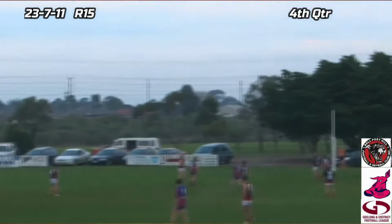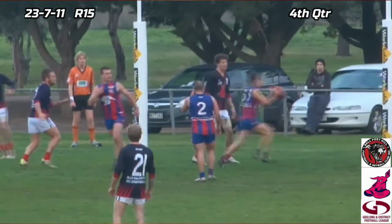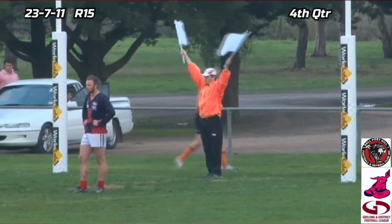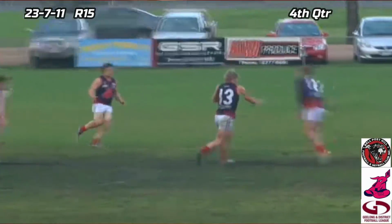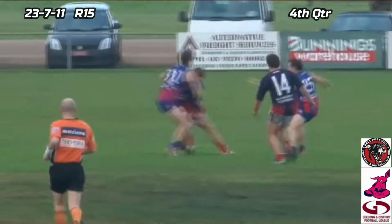Decides to go long, got in and under. It's going to land outside the 50-metre arc. Oh, what's that? So everybody stopped. One of those, Cal, that I'm sure you'll comment on because... Ball back in the middle of the ground. Symes up. This time taps the ball down. Coming off the back line. Davis reads it well. Puts the ball in towards the half-forward line.